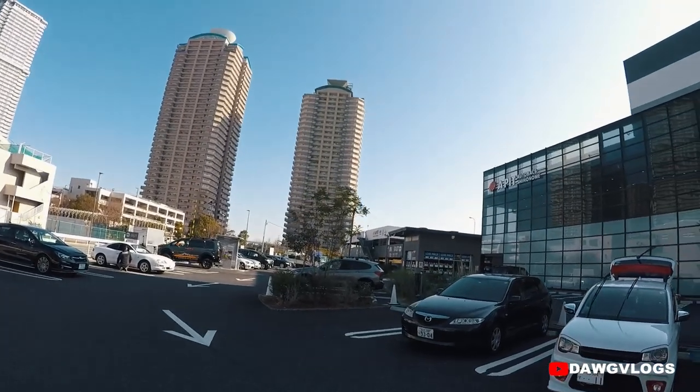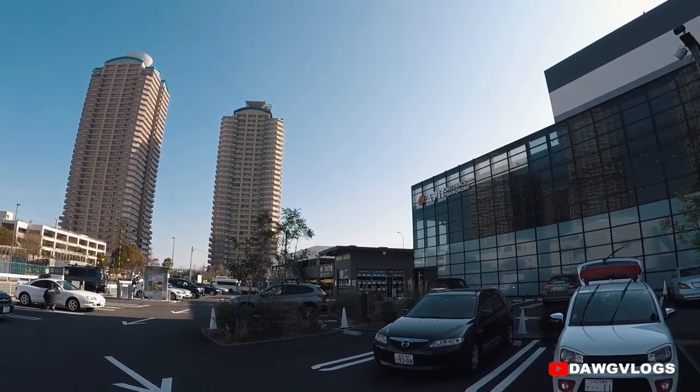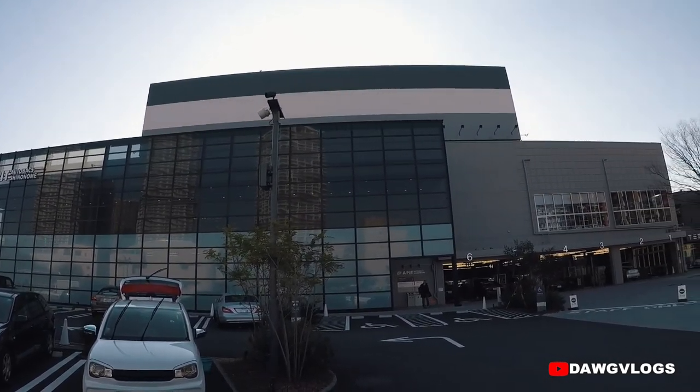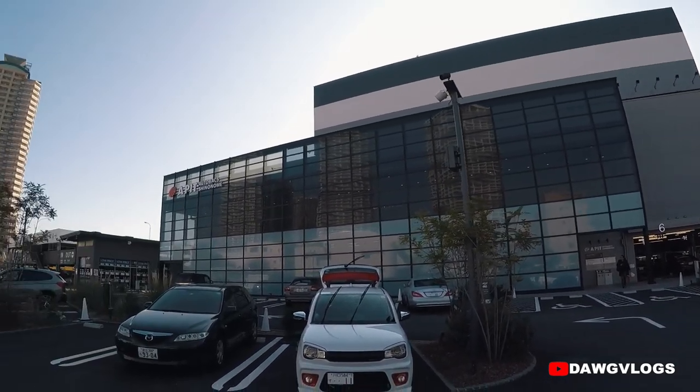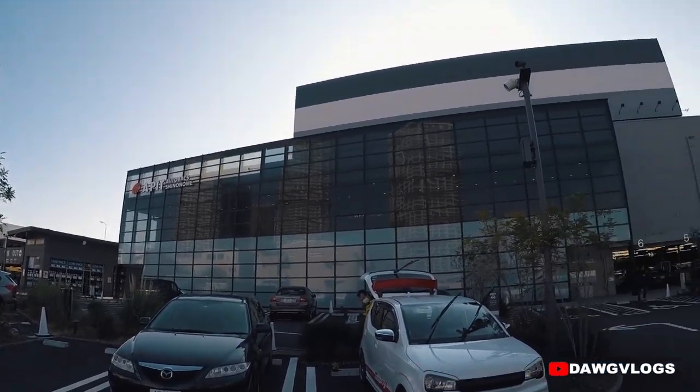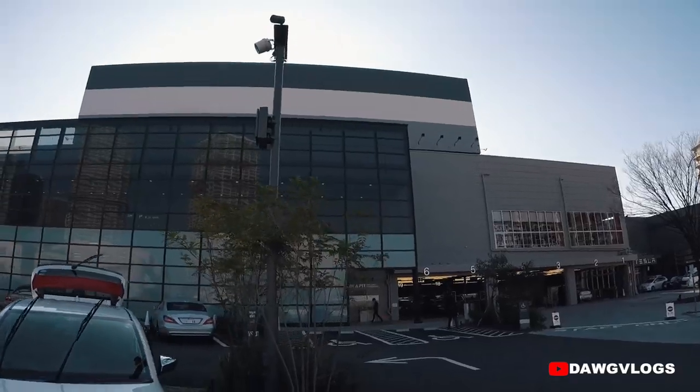Now see, it looks different now. I'll show you guys an old picture of the Autobacs. And now it's totally different. I don't know if they still have accessories here. But we're gonna find out. Let's go check it out.